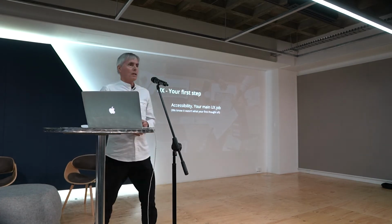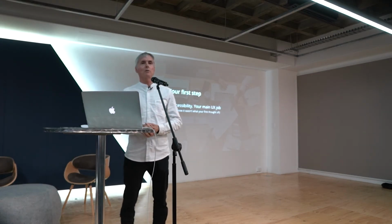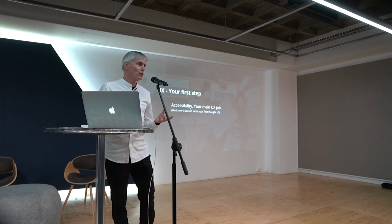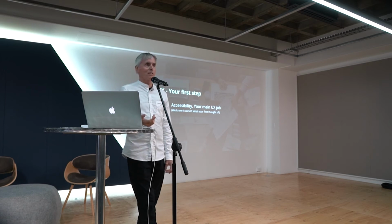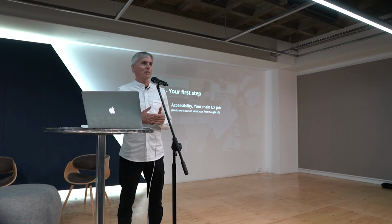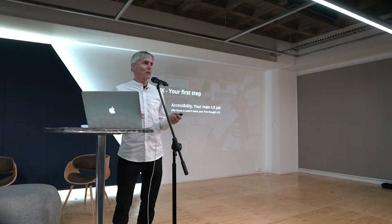So in UX, what is your first step? You're all here as marketers, communication people, web administrators, web developers. What should be your main job, your first step in UX? Well, it's actually accessibility. Some of you probably didn't expect that, but as government website administrators and owners, accessibility is something you have to be aware of. It's not a lot of fun sometimes, but it needs to be factored into the way you manage your content.